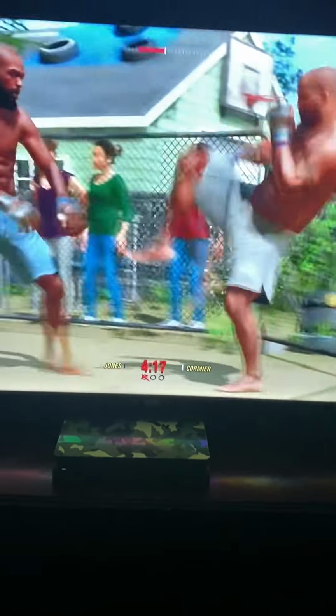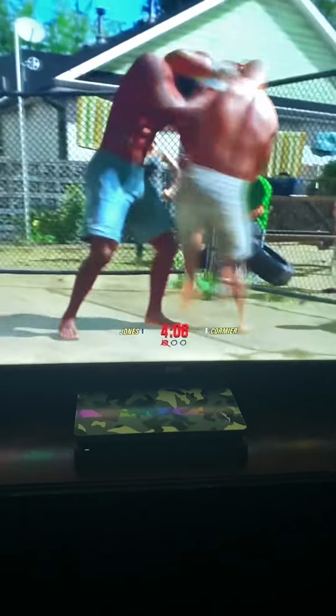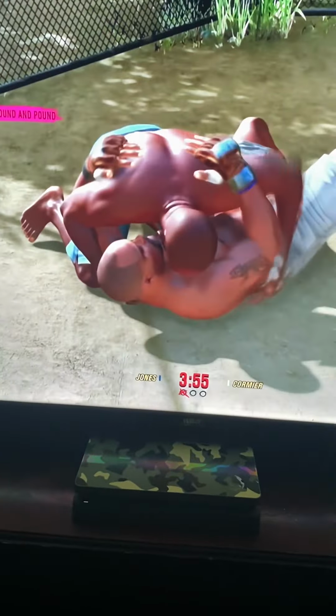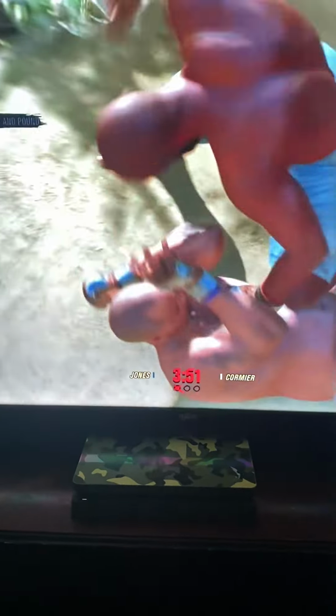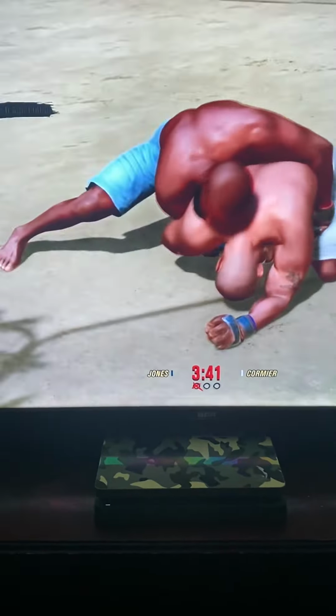Oh my goodness, DC throws a lot of punches on him. Ooh! And what a kick. And what a wrestling takedown. And he goes with the ground and pound. And he throws a lot of punches. And what a kick to the body.